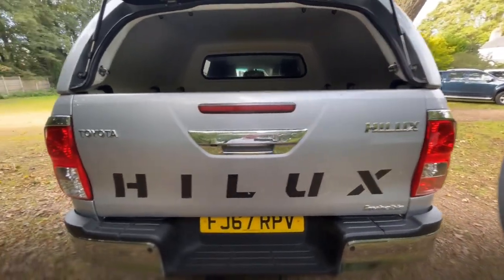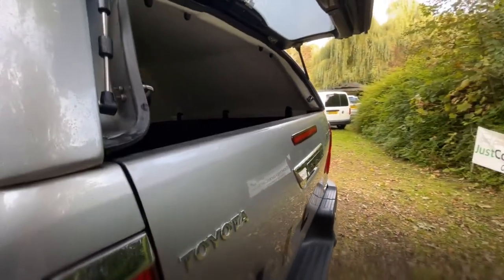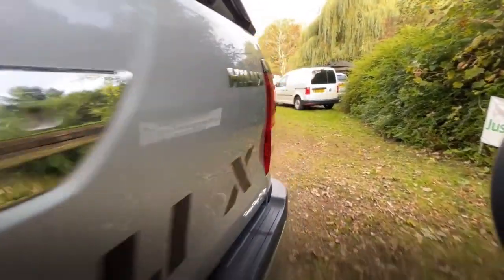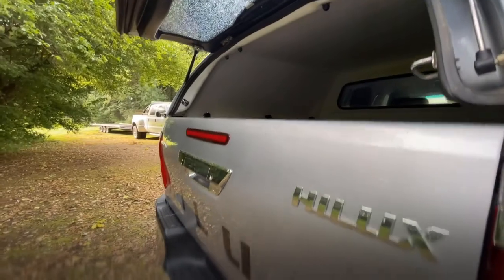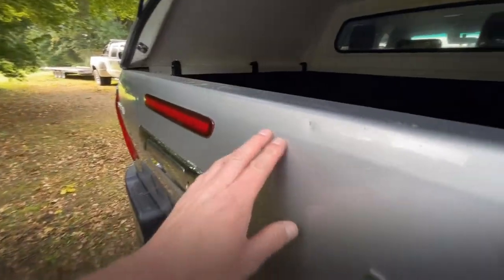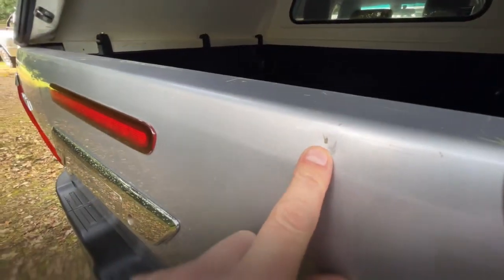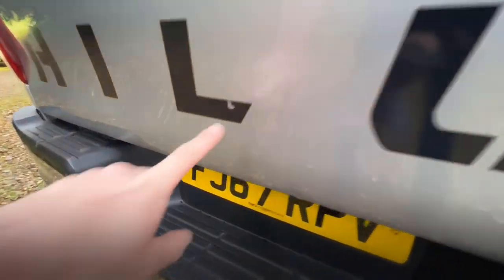So the actual tailgate itself is in nice clean condition. I don't know why this always seems susceptible to little bits of damage here on top. It's obviously where people put things in and whatever. So there are a few little tiny marks on top, but nothing serious. That's probably the worst there, the little tiny dent. A little bit of sticker missing on the L on Hilux.